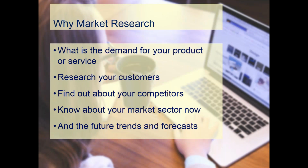So market research comes into all of this. So why do you need to do market research? You need to find out the demand for your product or service, especially if you're expanding, and you need to know where your customers are, research who they are, what sort of population you are targeting, where the customers are, age groups.